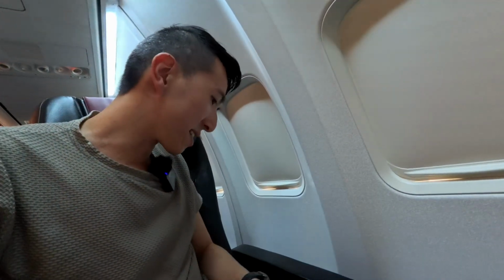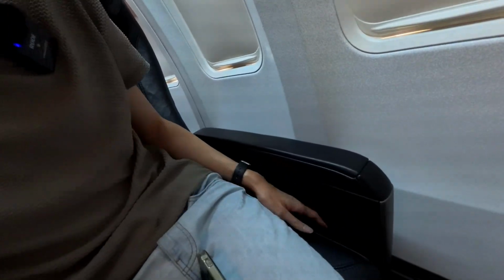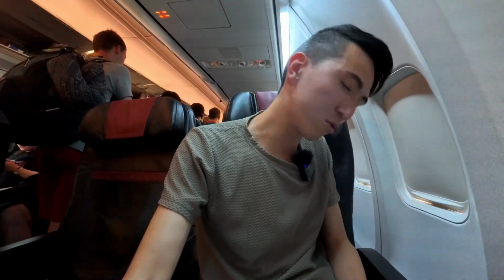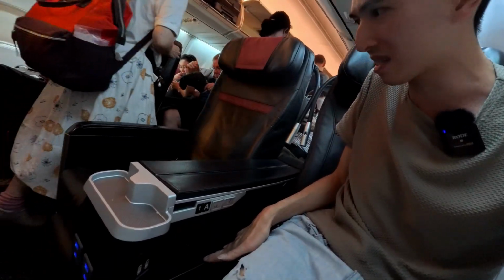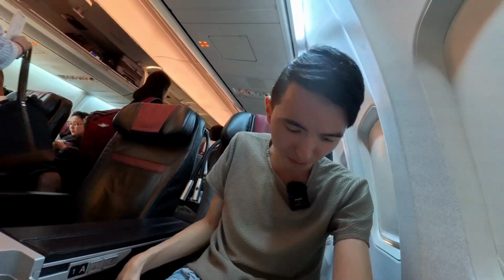On the side here, I've also noticed there is a little bit of a space. I don't think it's meant for storage, but definitely I can see things falling through there. In terms of cleanliness, they do quite a good job. There's a little bit of a space here as well. Definitely you can fit some reading materials on both sides.